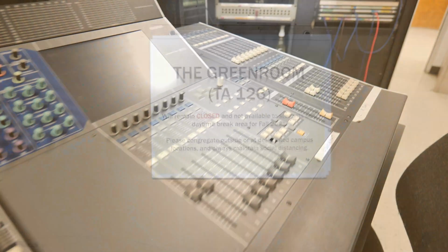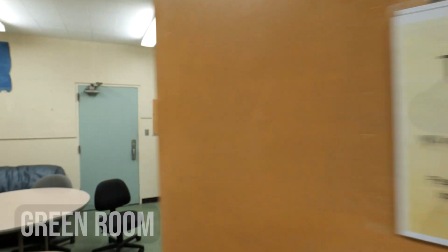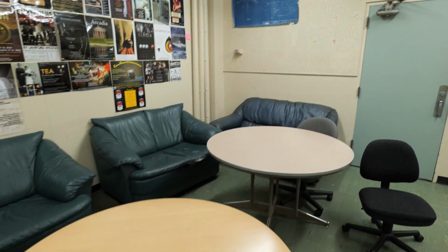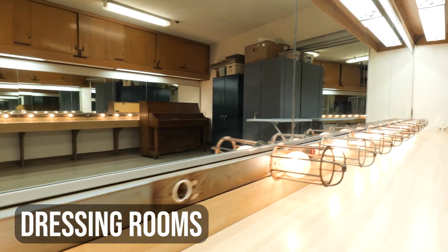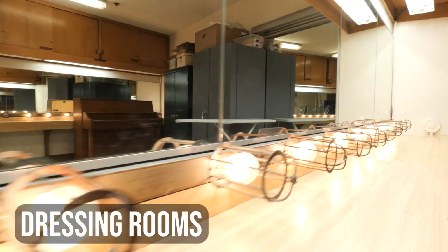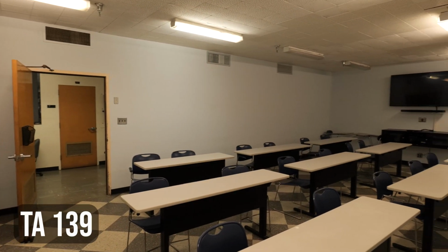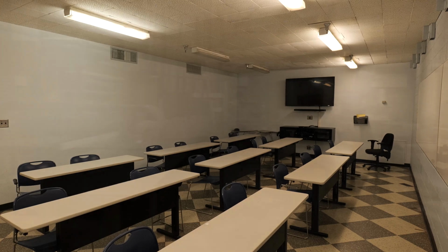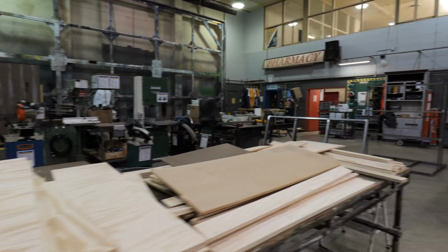The theater building has a green room that is attached to the State Playhouse and is used for pass-through during performances. We also have 3 principal dressing rooms that seat 2 people comfortably, and 2 ensemble dressing rooms, each seating 18. There's a classroom in the building that we use primarily for design and production, and M.F.A. in TVFT classes. We have a full scenery shop in the theater building.